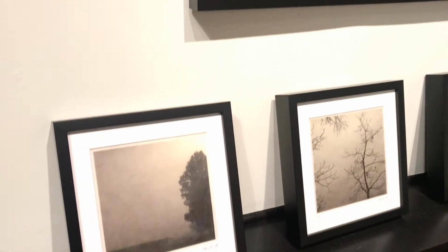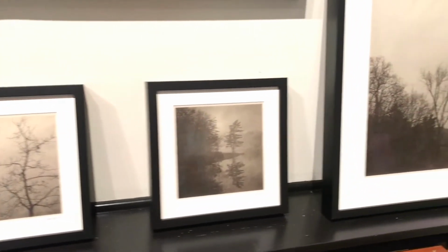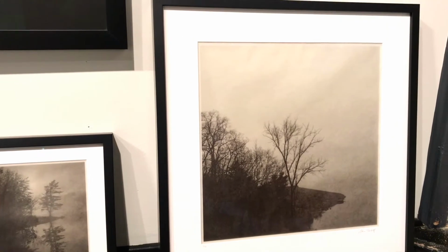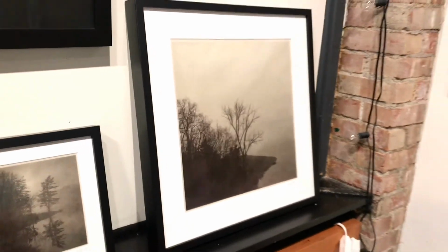Here's some more Ghost Notes work, which is the work that is on the rice paper. I took the name Ghost Notes from a word used in music. A ghost note is a note that is played but not meant to be heard. It's played to amplify everything else around it.